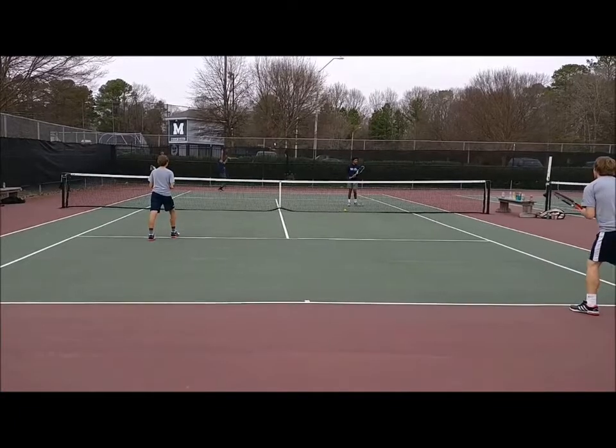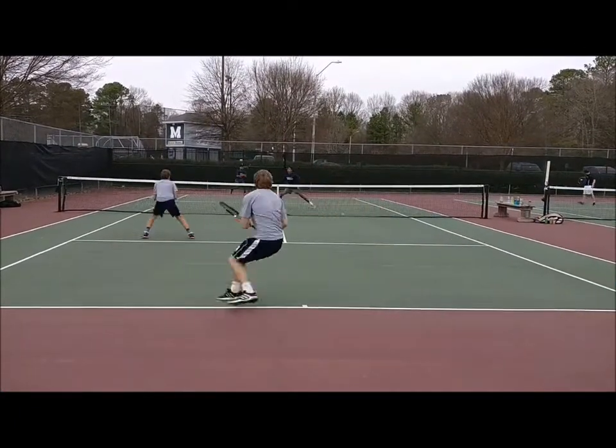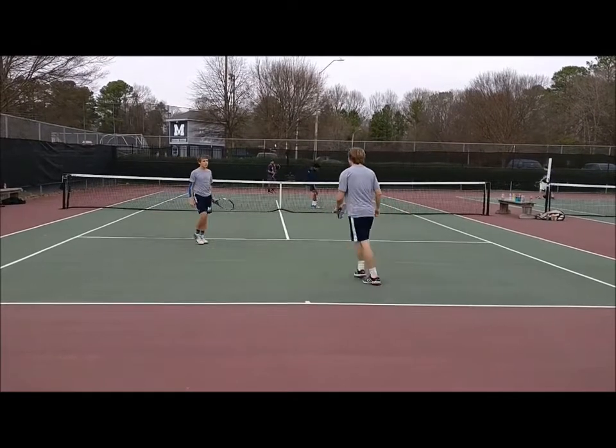This next point, the second serve is short in the service box, and it sets Chinna up to get jammed in the return with no reaction time and you lose a point. So try to get that second serve deeper into the box.